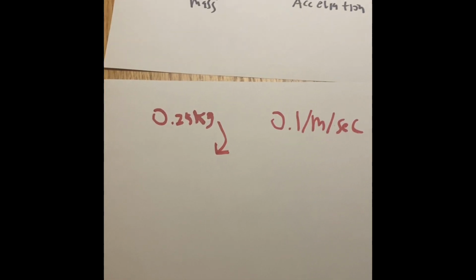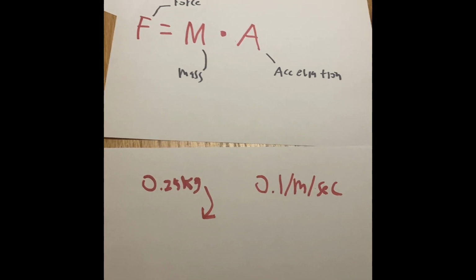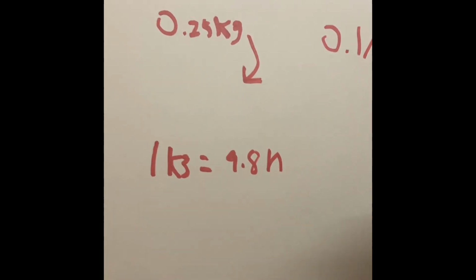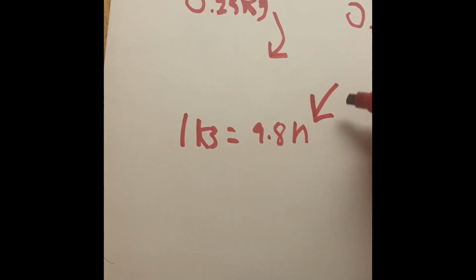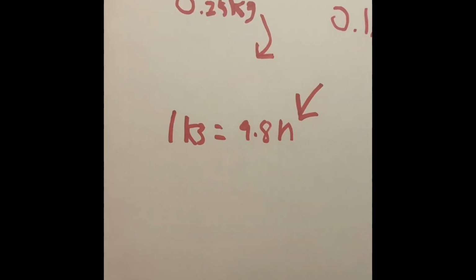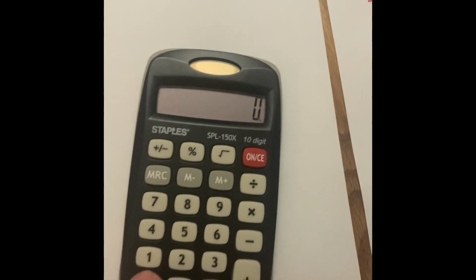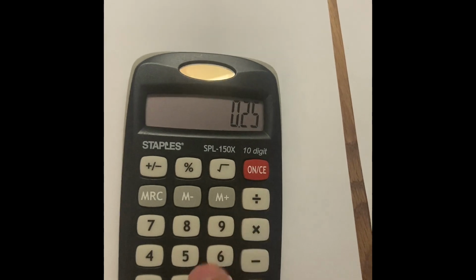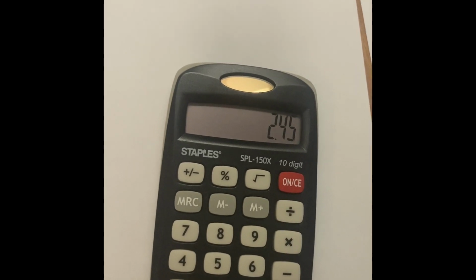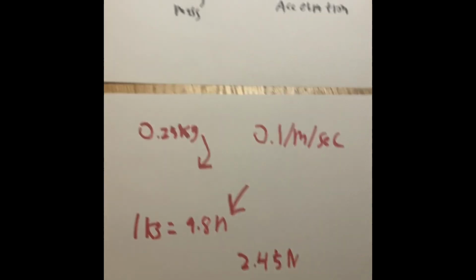So newtons talks about the mass and how many particles are in objects of kilograms, but it also talks about like the gravitational constant on Earth. For example, 1 kilogram is going to be equal to 9.8 newtons. So newtons is usually referred to the units that is measured in physics. Talks about like the gravity along with the Earth. So what we have to do is multiply 0.25 with 9.8 on a calculator. So we're going to do 0.25, multiply that by 9.8, and we will get our newtons. So we will be able to get 2.45 newtons. Now we can multiply to get to the force.